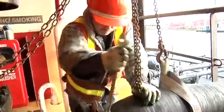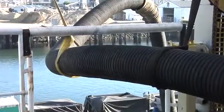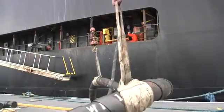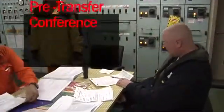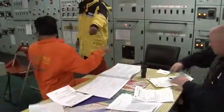Double-check the alignment of all valves and inspect the hose itself for obvious defects. The hose should be properly supported to avoid undue strain on manifolds and rails. After the bunkering hose is attached, but before any oil is transferred, the PICs from the delivering and receiving vessels must meet for a pre-transfer conference to plan the operation.